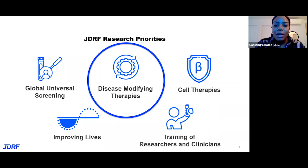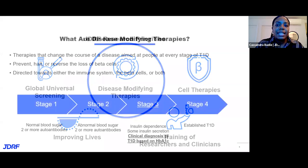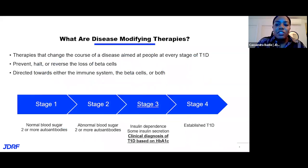Focusing in on disease-modifying therapies. Disease-modifying therapies are therapies that can change the course of disease. These therapies are aimed at every stage of T1D, such as stage 1, where you have normal blood sugar and start to express autoantibodies, all the way to stage 4, where you have established T1D. Autoantibodies developed before or during stage 1 of disease are used to screen for T1D, and screening is extremely important for the diagnosis of type 1 diabetes.